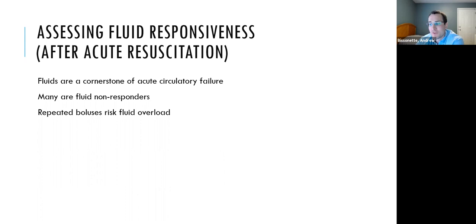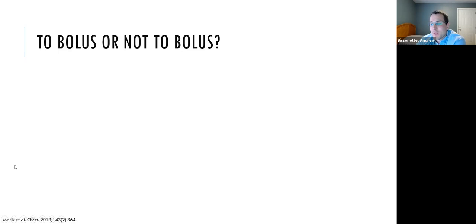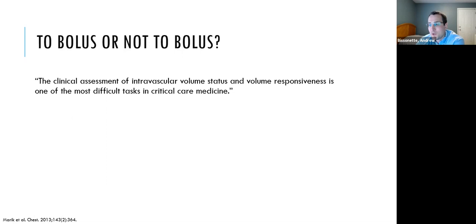We know that repeated boluses risk fluid overload, and I don't have to convince you that that leads to bad outcomes like hemodilution, increased cardiac filling pressures, prolonged mechanical ventilation, and increased mortality in generally critically ill patients, and even more specifically, patients with sepsis, ARDS, intra-abdominal hypertension, and AKI. So our question today is to bolus or not to bolus? You'd think after ignoring inotropy, afterload, all those things, that this would be a pretty easy question to answer. I think Merrick put it quite well when he said that the clinical assessment of intravascular volume status and volume responsiveness is actually one of the most difficult tasks in critical care medicine.